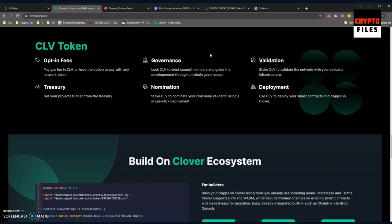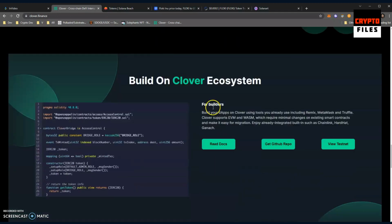Also, governance. You lock up your Clover to elect council members and guide the development through on-chain governance. There's nomination, so you can stake your Clover to nominate your own node validator using a single-click deployment. I still have to look into that, but that reminds me of what you can do with Solana. You can go ahead and stake your Solana to nominate a node validator. And I think Solana was saying in 3 easy clicks, so they're getting close there.